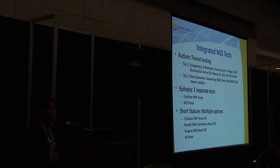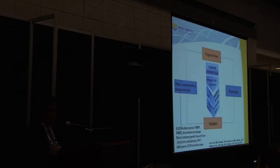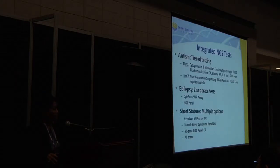The other thing to remember also is that a lot of testing has also happened on some patients. Some patients have gone through half the test and not completed the rest of it. So the idea here is, can we do the tiered testing approach, where in autism we can do tier 1, which is cytogenetics, and then tier 2 is next generation sequencing.